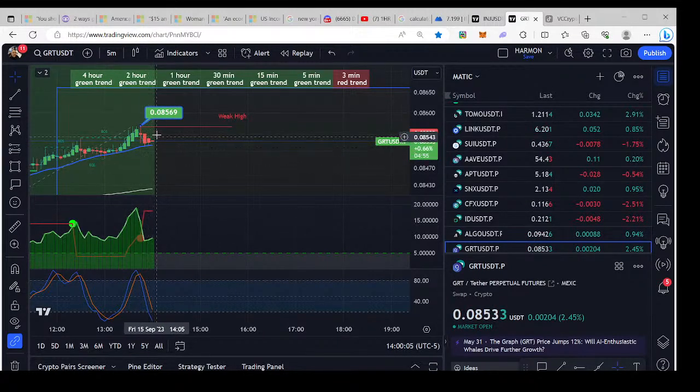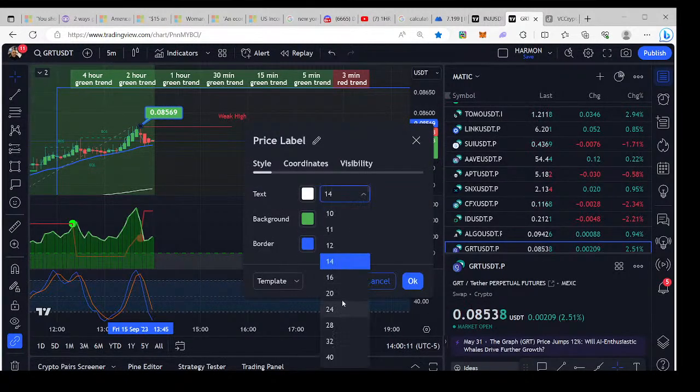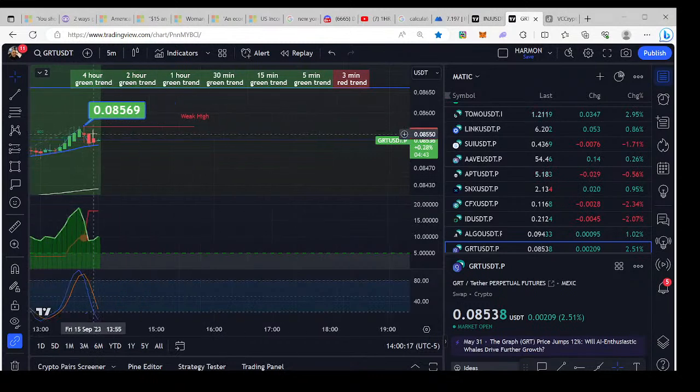Now, if this gets to that point again, and what is that? Let me make this a little bit bigger. We're going to make that a 20. We'll make it 24. All right. So now this seems to be the top here. Now what I would expect is the next move for my 5-minute is to go back here and retouch this and start to come down, right?